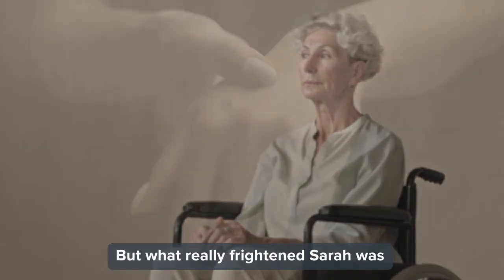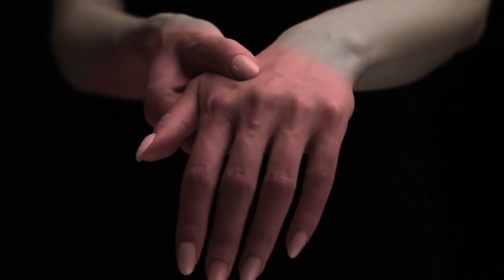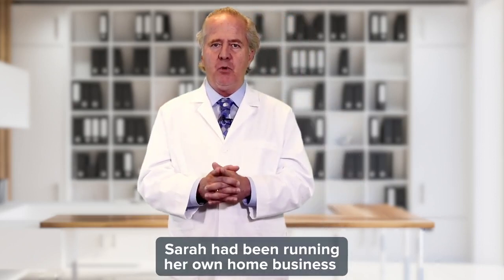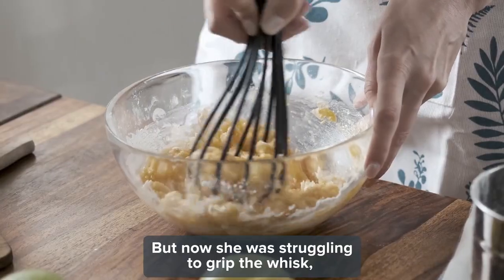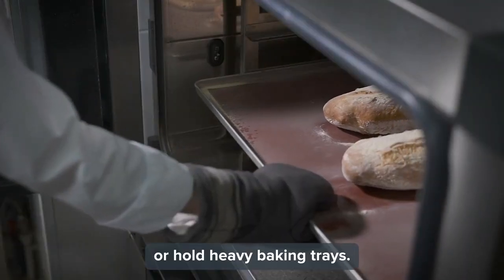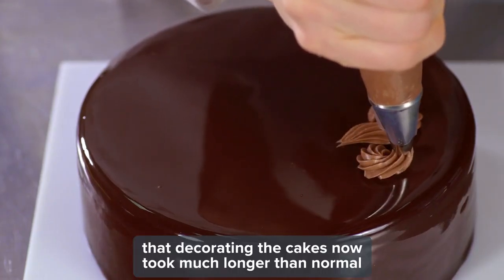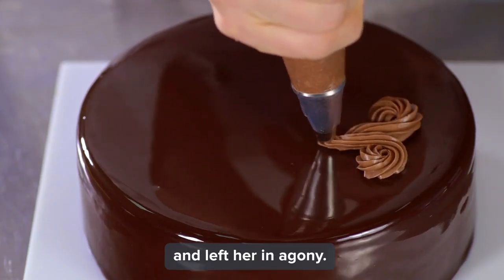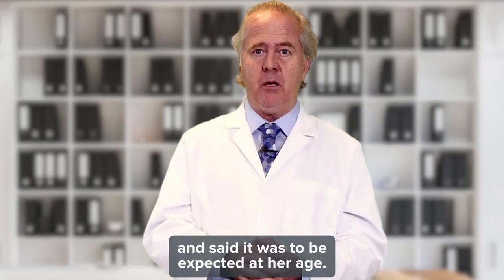But what really frightened Sarah was when the pain began spreading in her wrists and fingers in her late 50s. For almost a decade, Sarah had been running her own home business, baking wedding cakes. But now she was struggling to grip the whisk or hold heavy baking trays. And her fingers and wrists flared up so regularly that decorating the cakes now took much longer than normal and left her in agony.